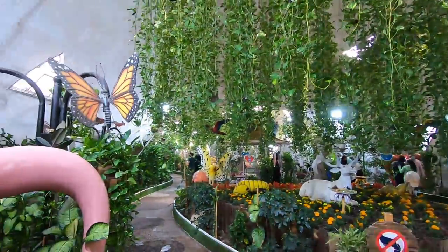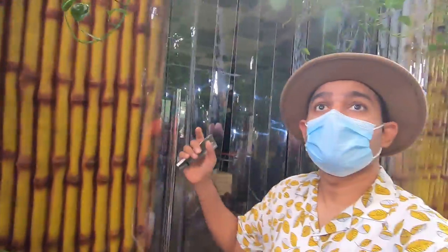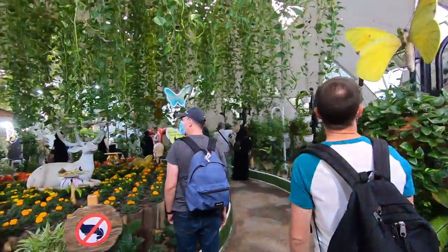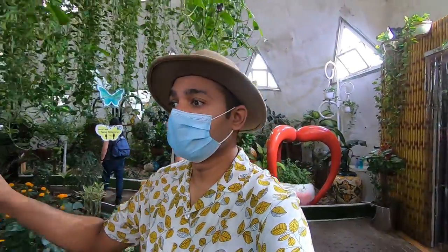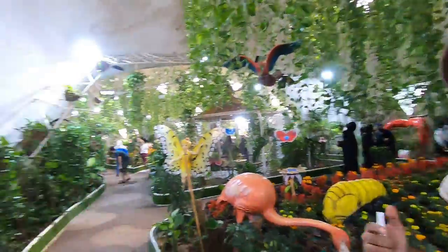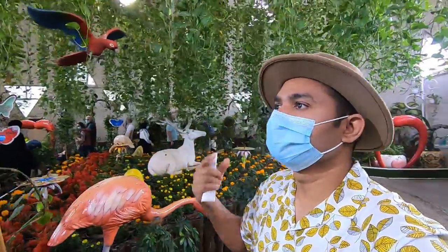What a paradise is this? Okay, I see real butterflies flying over in the air. You see, oh, it's full of butterflies. Okay, I don't want to disturb them. I will go from here. Oh, there are real butterflies flying all over. I wish one would come and stand on my hat or on my nose. I hear the butterflies singing.